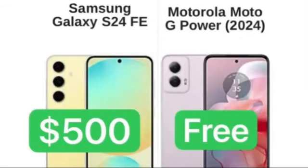So let's compare the mid-range Galaxy S24 FE with the budget mid-range Moto G Power 2024. The S24 FE is the Galaxy phone like the S24, but you want it a little bit cheaper, with still a very good set of specs, but just not as good as the flagship. And the Moto G Power is a super budget price, but it has a lot of mid-range specs.